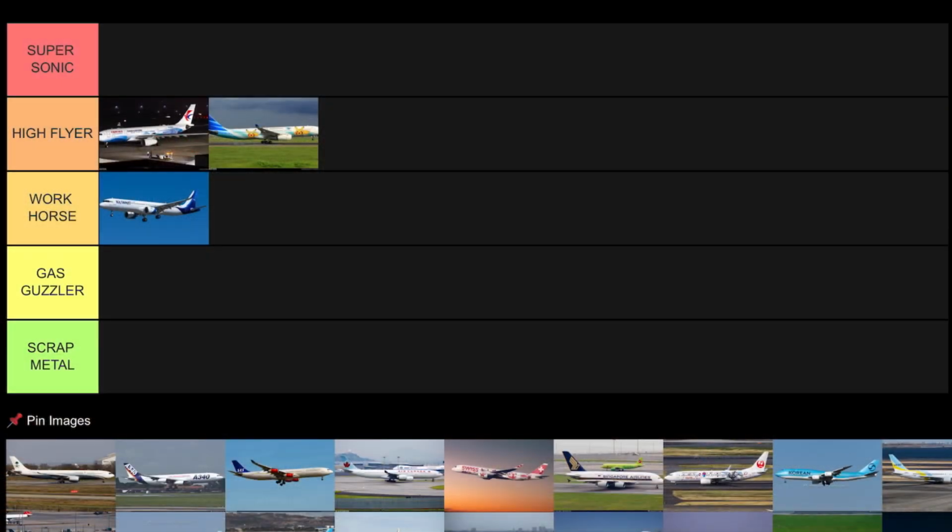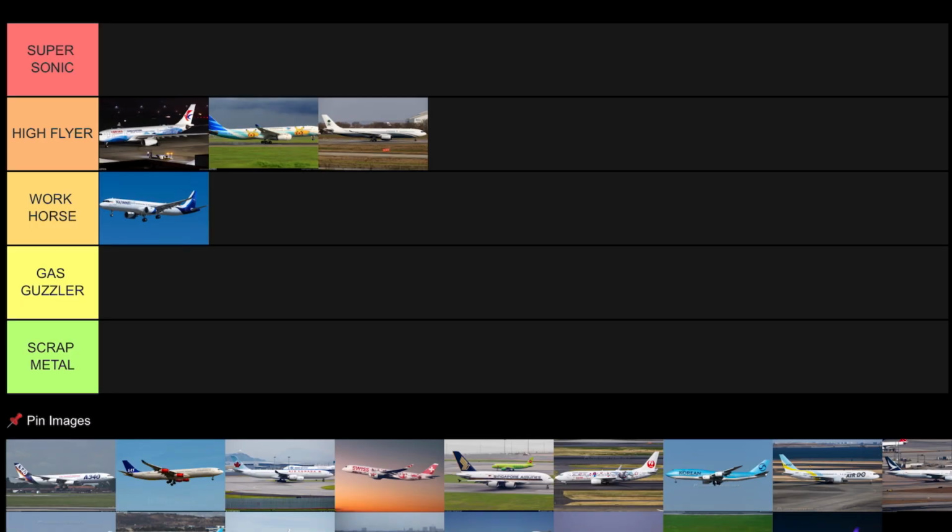The Phoenix A330 Neo is okay. Yet again, it's not top of the line, but it's not bottom of the line either. It's a perfectly good mold. So again, I think this is a pretty decent model, and I don't really have any dramatic issues putting this one up into high flyer as well.